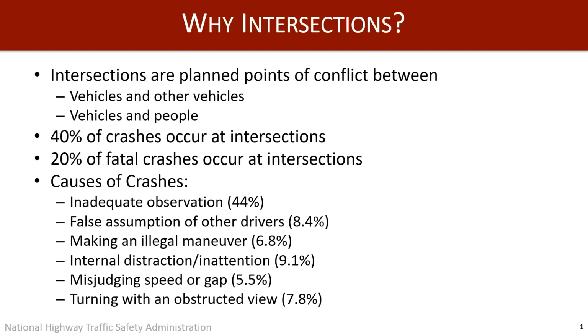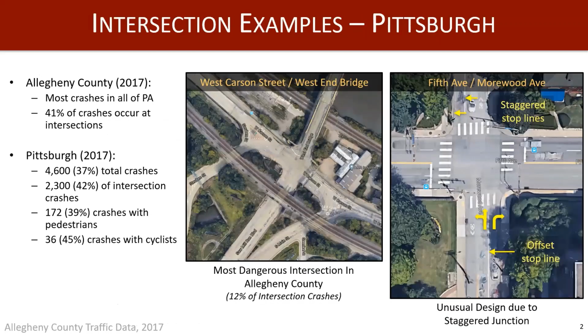So in this first example, we're showing the most dangerous intersection in Allegheny, which is kind of interesting because Allegheny County has the most number of crashes in all of PA. So that was a little surprising to me. But at the West End Bridge, if you've ever crossed it, you know that it's a very chaotic and confusing intersection, and that happens to be the worst performing intersection in all of Allegheny County.